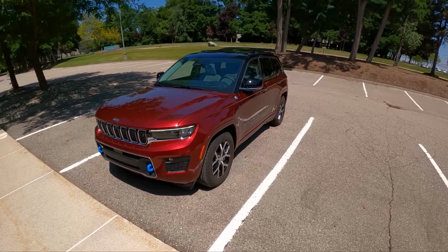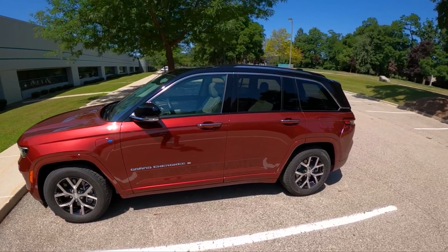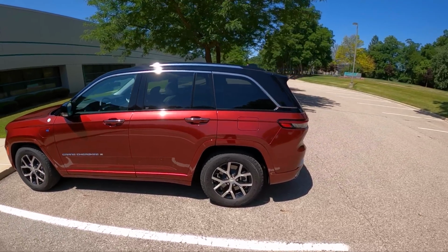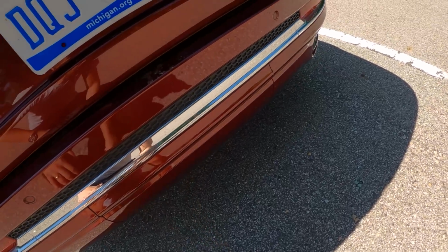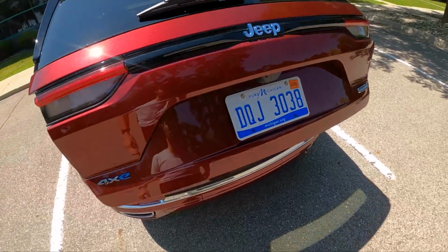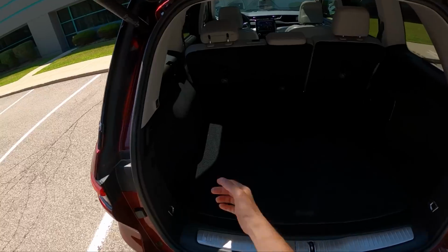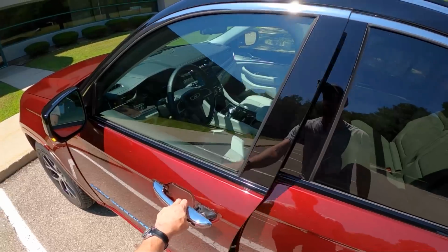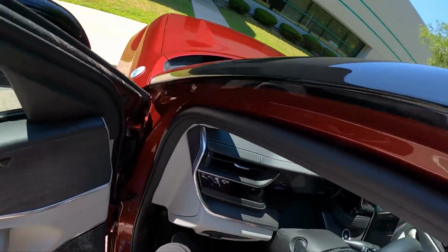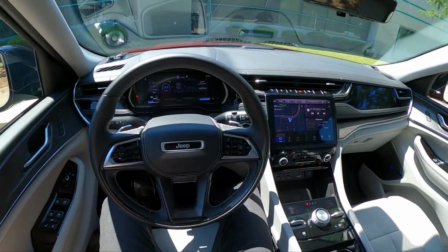If your commute is 10 to 15 miles, you could feasibly use very little, if barely any, gasoline in this Grand Cherokee 4xe. There's a trailer hitch hidden behind this panel, very easy to open up. It should tow about 6,000 pounds. Oh, and it looks like we've also got an automatically opening tailgate if you stand back there long enough. All right, let's hop inside. We'll take this Grand Cherokee 4xe for a drive and talk about what it's like on the road.